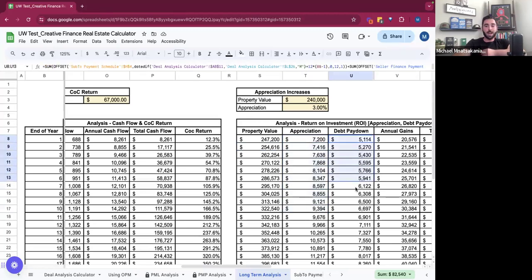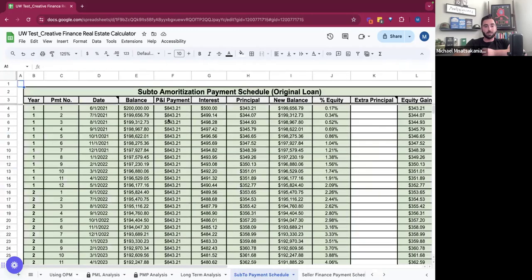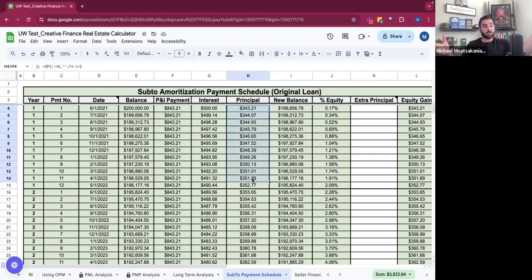Your debt pay down gets higher and higher because if you look at an amortization schedule, although your monthly payment is $843.21 every single month, the portion of that going towards interest decreases each month, and the portion going towards principal increases each month. So the longer you can hold an asset, if you have a longer term horizon on investing and are not just worried about your day one cash flow, you can end up buying an infinite amount of properties, as many as you can handle, right? And operate, and all your benefits continue improving and improving and improving over time, as well as your cash flow.